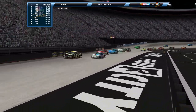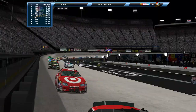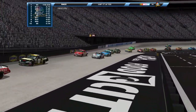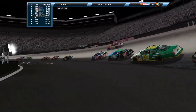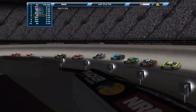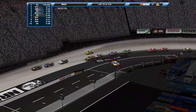Starting to get single file now, but still a lot of cars fighting to get in line here. Nemechek hanging on up high. He's going to try and clear the 10, and he does, but now that forces the 21 out of line. So Ken Schrader is going to have to fight his way back down to the bottom, but he's a little faster up top here. He's going to try and clear that 10 car, and he does. Scott Riggs falling back, getting freight trains on the top here at Bristol. Who would have thought? But yeah, definitely pretty interesting here.